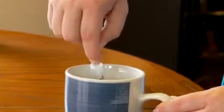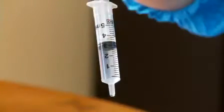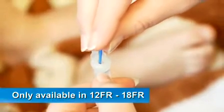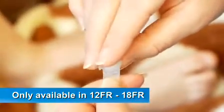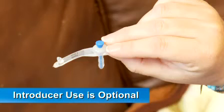Pre-fill the small slip-tip syringe with the prescribed amount of distilled water you will be placing in the balloon. The recommended volume is printed on the fill valve. Do not fill with air or saline. Place the blue introducer into the button, being careful that it does not extend past the end of the button. Using the blue introducer is optional but may make placement easier. Your new device is now ready to insert.